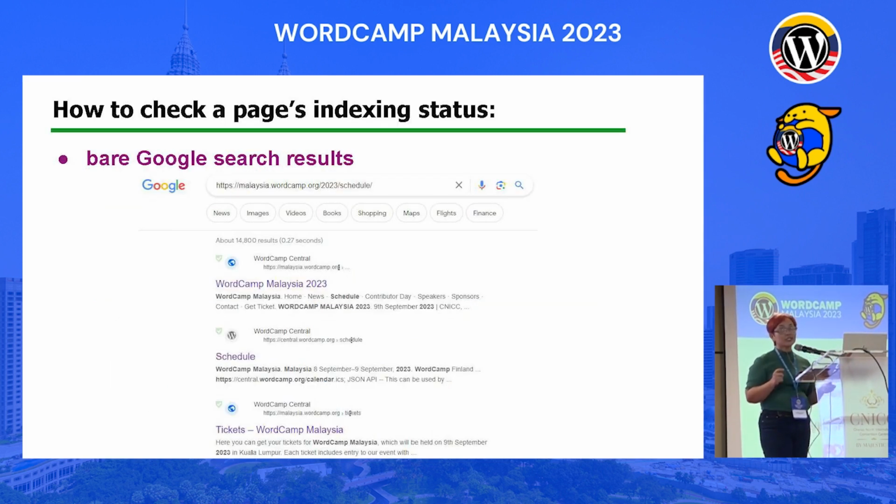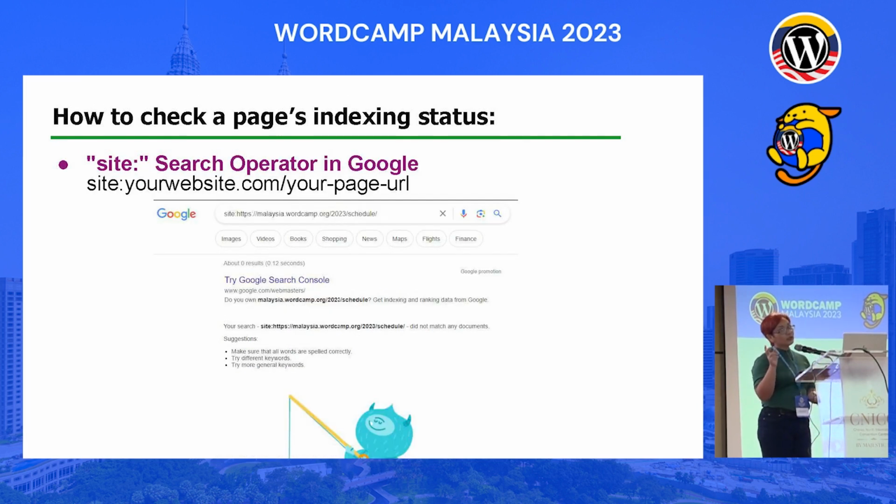So how do you check a page's indexing status? Number 1, you can just input the exact URL in Google's search bar, and it will not show you the page if it's not indexed. This is something that I accidentally discovered while doing my slide presentation. This is the schedule page of WordCamp Malaysia, and when I inputted it on Google search, it wasn't showing me the exact page. It was showing me all the other pages of WordCamp Malaysia and other WordCamps, but not specifically the schedule page.